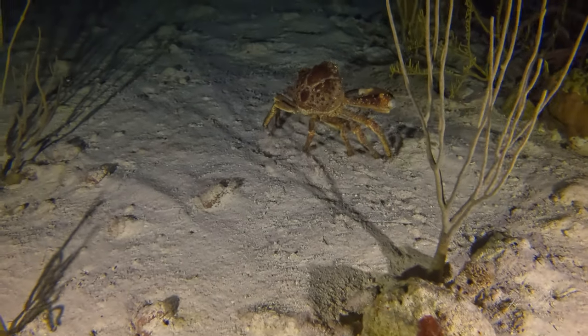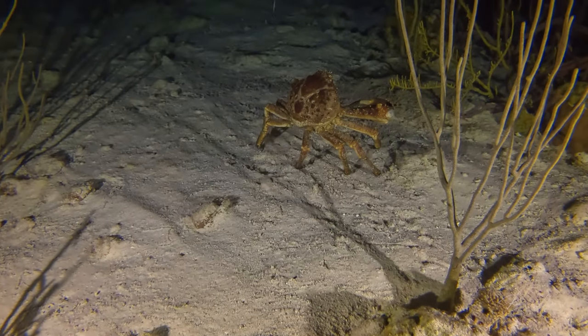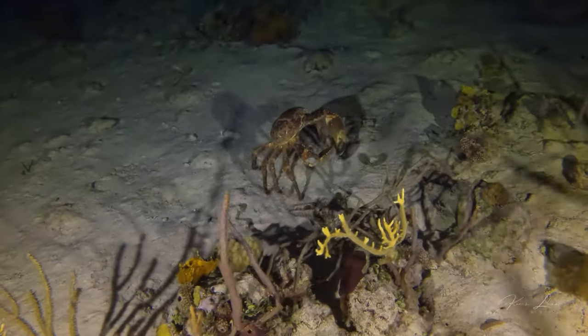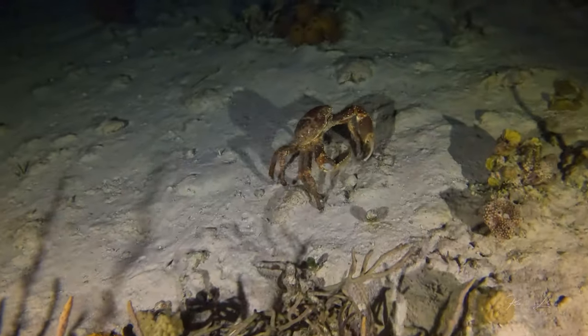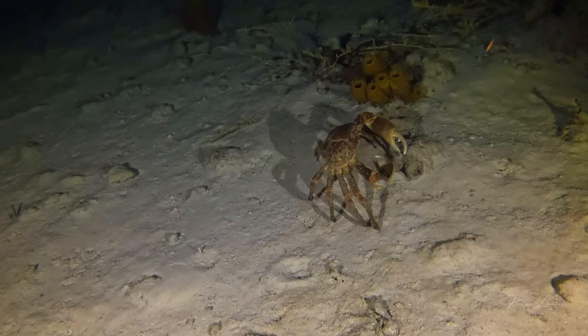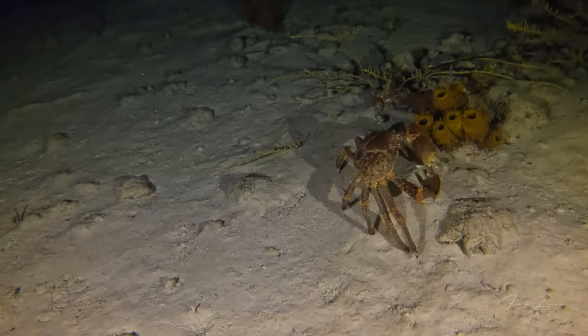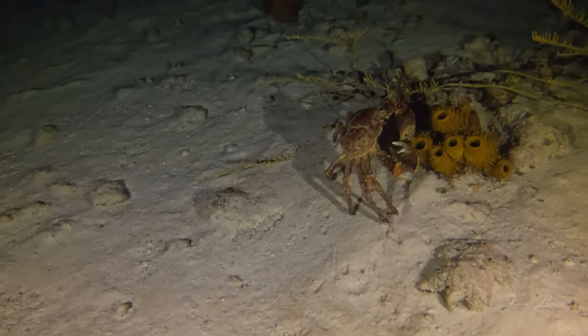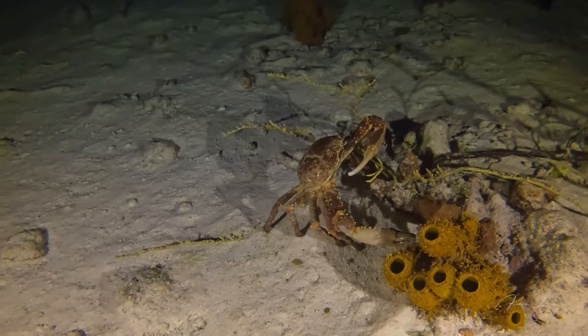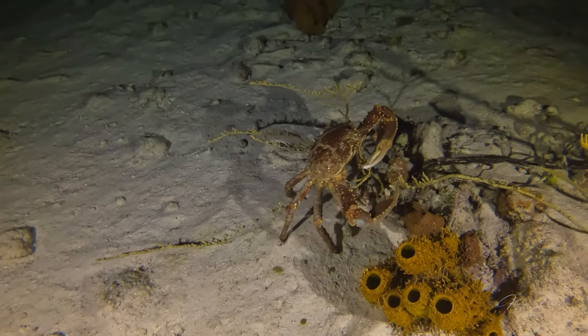One cool encounter at night was this channel-clinging crab. It's also known as a reef spiny spider crab or coral crab. It's a species of spider crab that occurs throughout South Florida and across the Caribbean. Seems that we have interrupted this crab while it was galumphing along, hunting for its dinner.